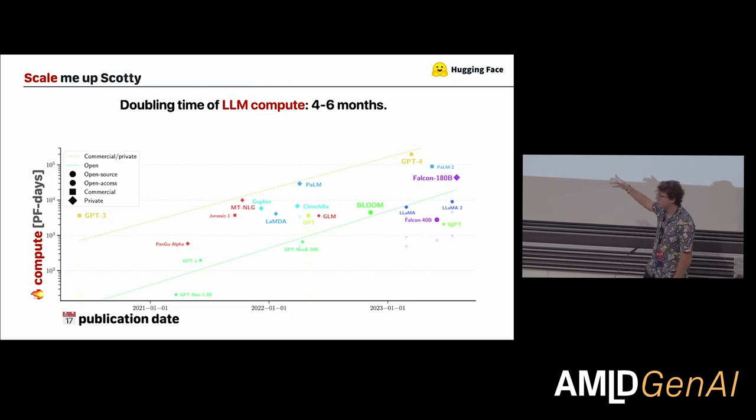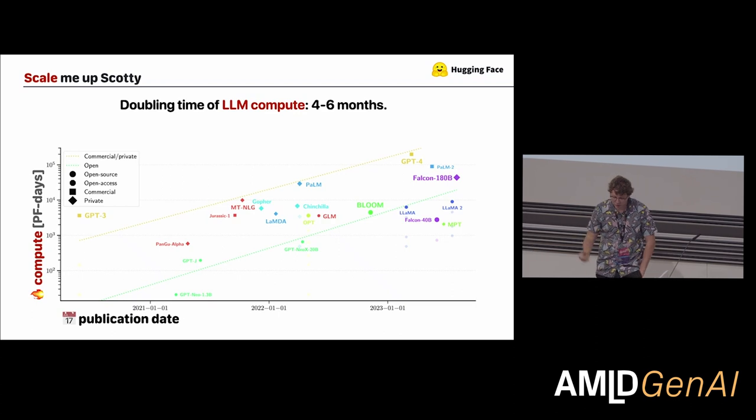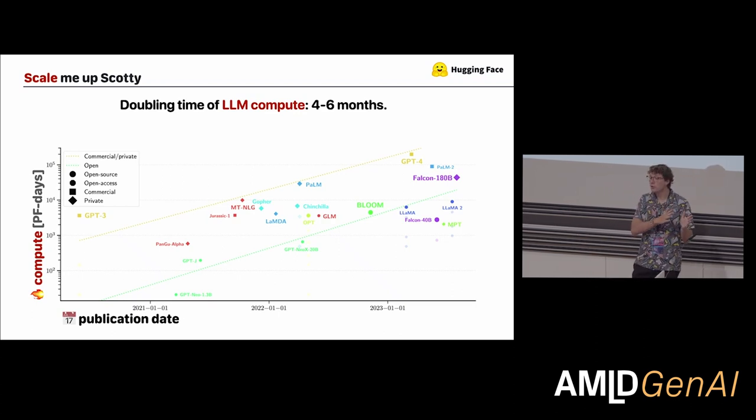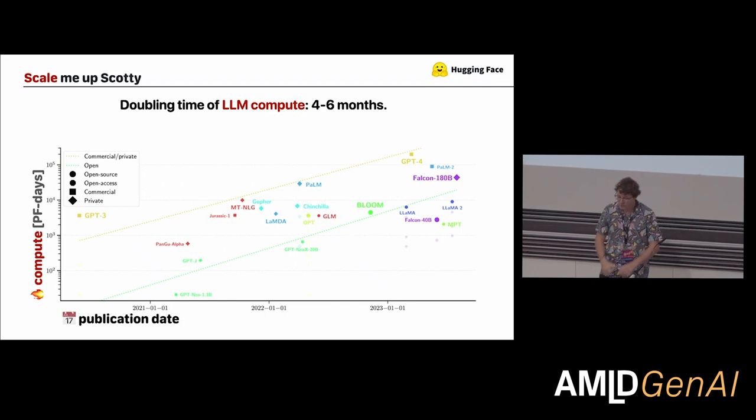You have probably seen this plot of compute against publication date. The doubling time of LLM compute is 4 to 6 months. It depends on when you measure it. Right now, you are measuring it a bit closer to the shorter end because GPT-4 just came out, just a few months ago. If you were measuring it just before the release date of GPT-4, you would be closer to 6 months.